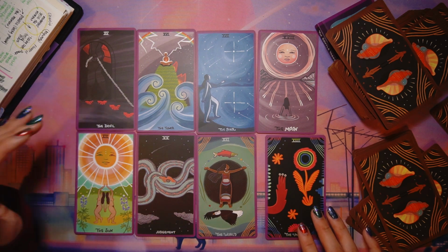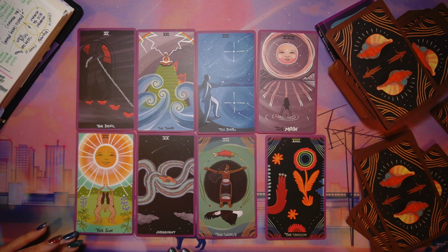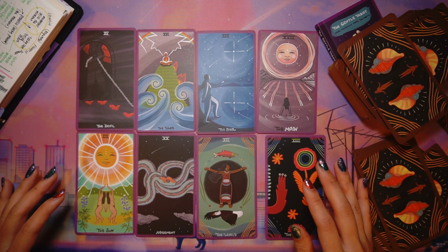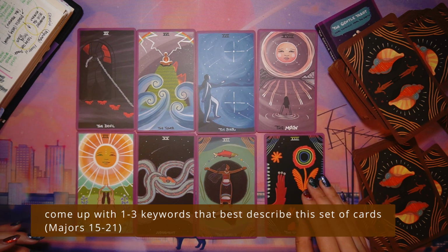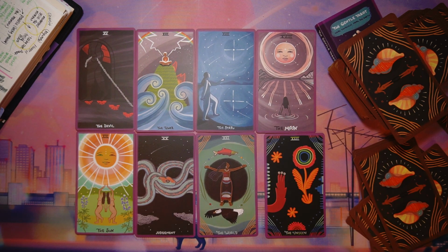Okay, so now the main activity of that session, we looked at the Major Arcana 15 through 21. So we have the Devil, the Tower, the Star, the Moon, the Sun, Judgment, and the World. Similar to what we were doing in the previous studies with the suits, we looked at this set of cards and challenged ourselves to find 1 to 3 keywords that best express the qualities of this set of cards. So if you'd like to participate in the activity, feel free to pause the video and see for yourself if you can come up with 1 to 3 keywords that represent this set of cards here.